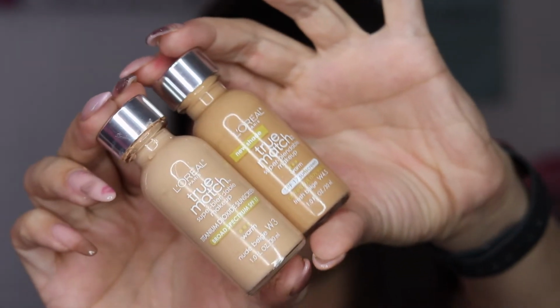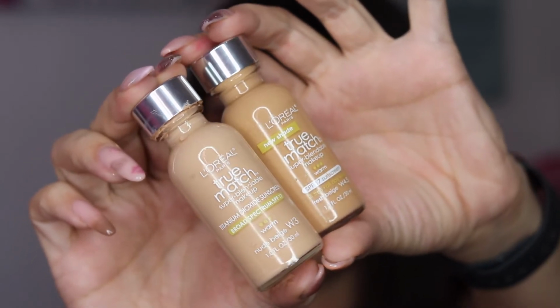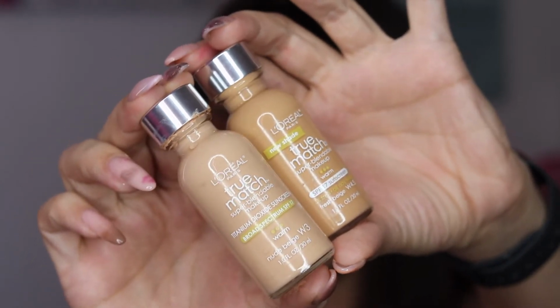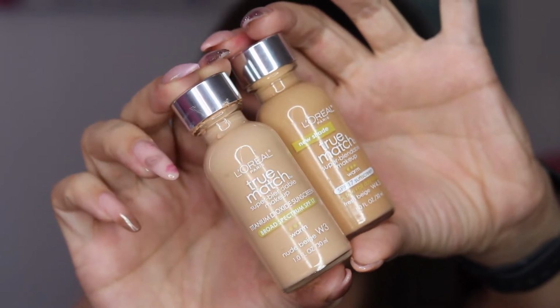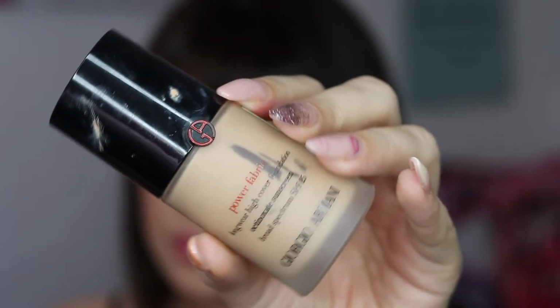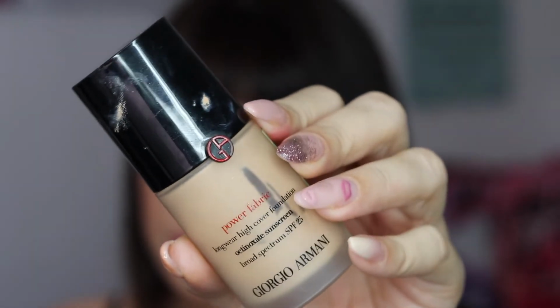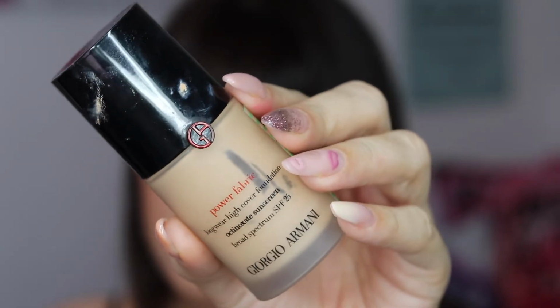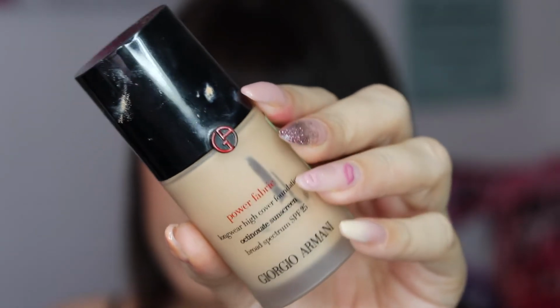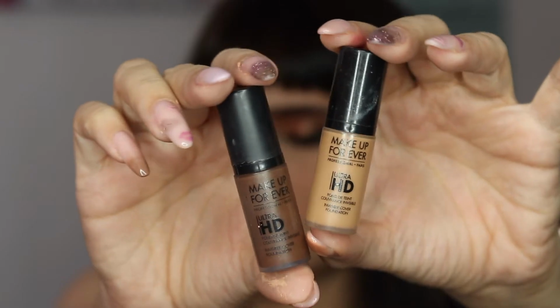I have two of my True Match foundations. I have one shade that was given to me from a client, the darker shade, the 3.5, and then the light one was given to me by my aunt, and I love it. I love this foundation. I've been using it a ton mixed with this one, the Giorgio Armani Power Fabric. That's on my project pan for the end of the year, and I'm thinking that this is not gonna last that long. Every day I'm waiting to see if I'm gonna finish it up. I would highly recommend it.